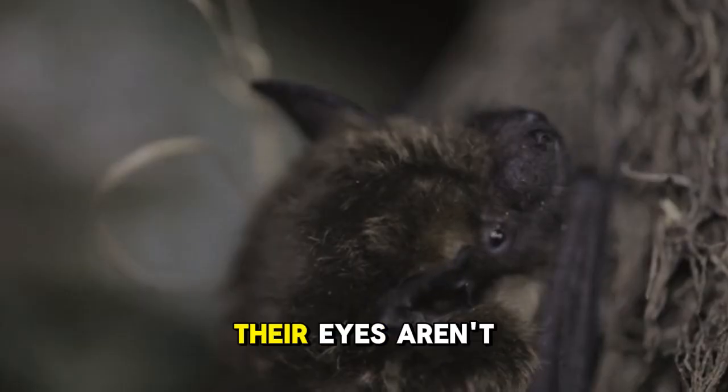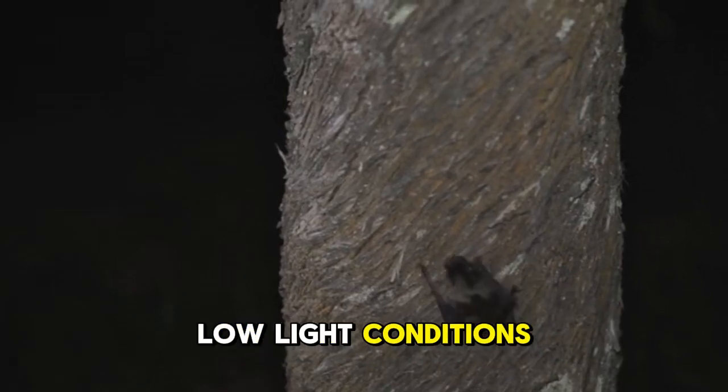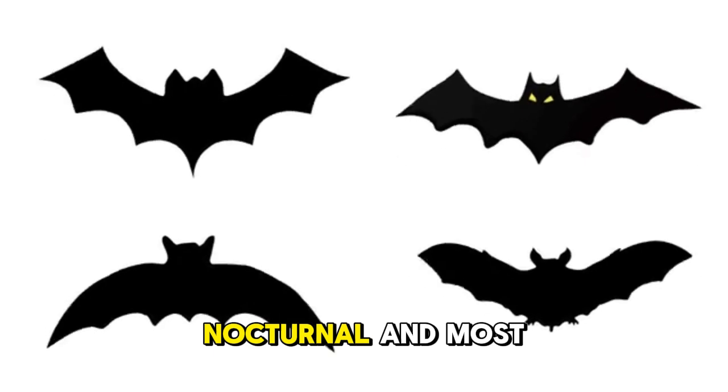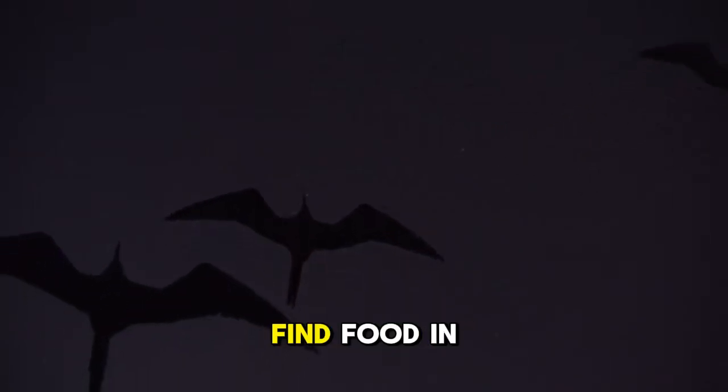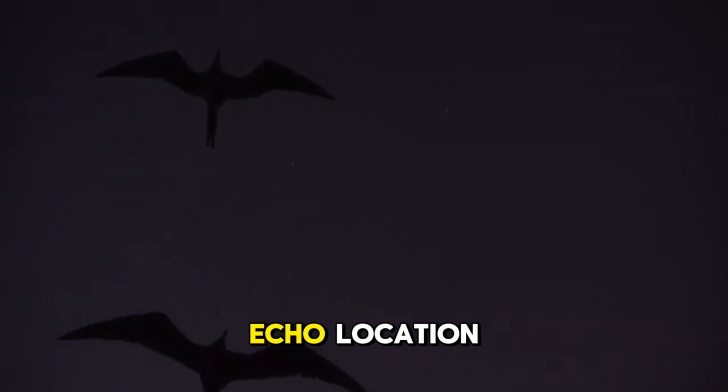But why do bats use echolocation instead of just using their eyes to see? Well, it's simple. Their eyes aren't very good in low light conditions. In fact, most bats are nocturnal, and most nocturnal animals have poor eyesight. But bats needed a way to find food in the dark, so they evolved echolocation.